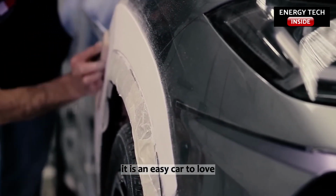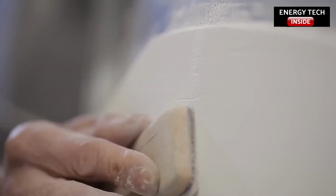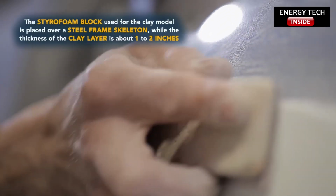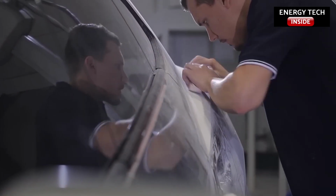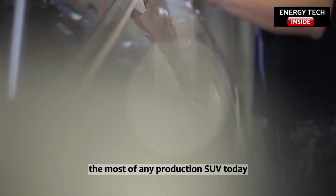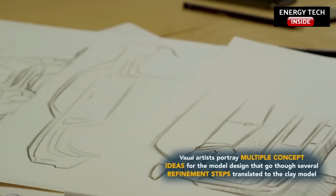It is an easy car to love, with 7 drive modes and seating for 5. The Urus packs a 0 to 60 mph sprint time of 3.6 seconds. Its 4.0-liter V8 engine gets 641 horsepower and 627 pound-feet of torque, the most of any production SUV today. Top speed is 190 miles per hour.